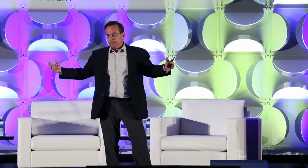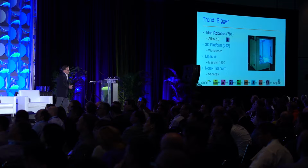The first 2 are material extrusion. And this is showing that we're going from the desktop, consumer-oriented small machines, getting bigger and bigger, pushing into the professional world, and getting to a size where parts are measured in meters. I should say singular, meter.